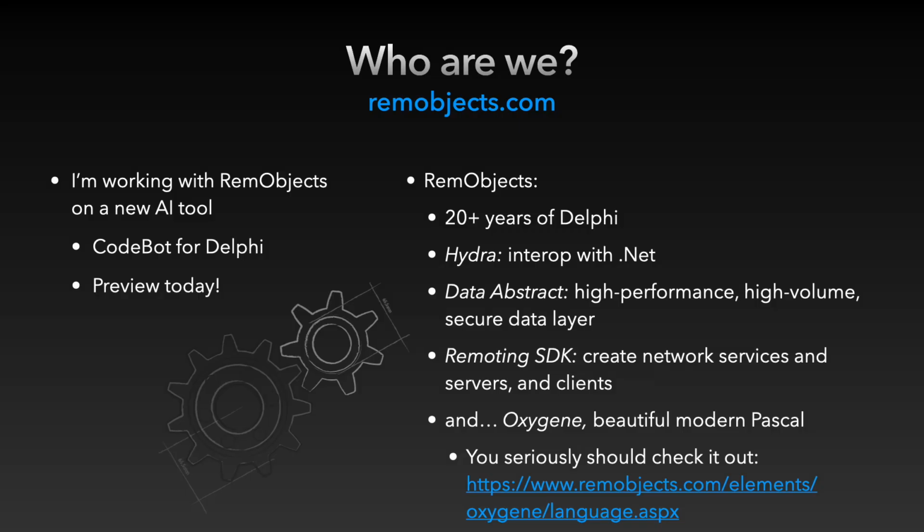I'd love to give a talk on modern Pascal and how beautifully designed and productive it is, but that would be off topic for a talk about AI. But I do recommend you check out what it offers, and maybe we'll hear more in future. So check out what this company offers. Given their background, modern approach, and focus on productive libraries and tooling, it's no coincidence that RemObjects are focusing on creating an AI coding assistant.